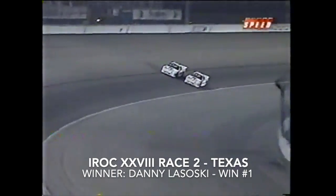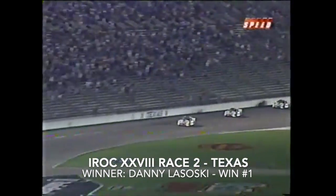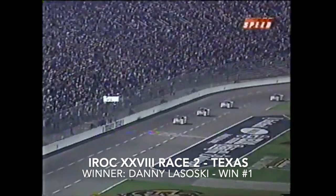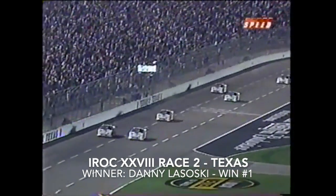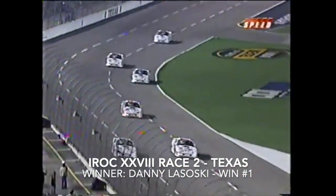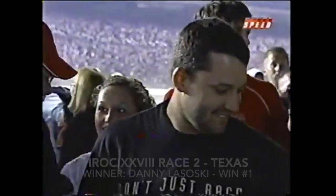All right, this is it. Here they come off turn number 4. Danny Lasowski is going to wire round 2 of Crown Royal IROC 28. Harvick, Johnson, Newman, side by side. Right now, the computer scoring has Travis beating him by 2 1/1000ths of a second, I think. White flag. This is it.